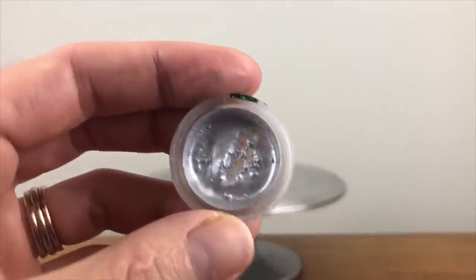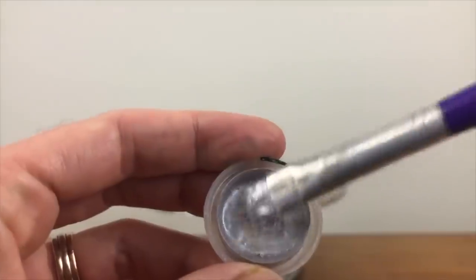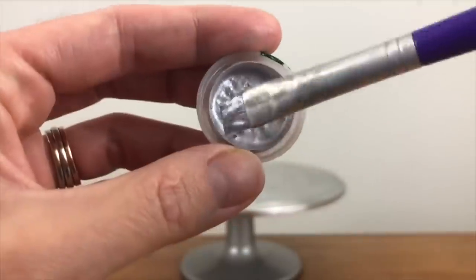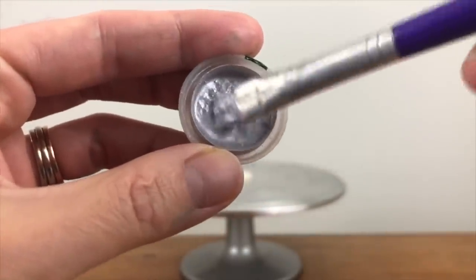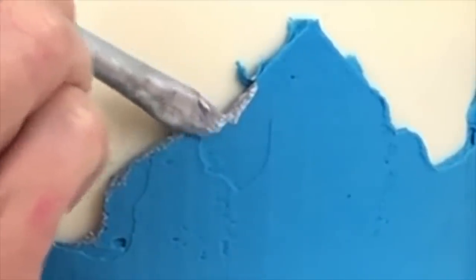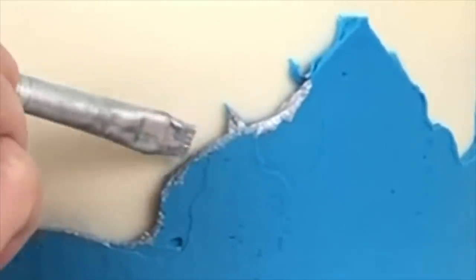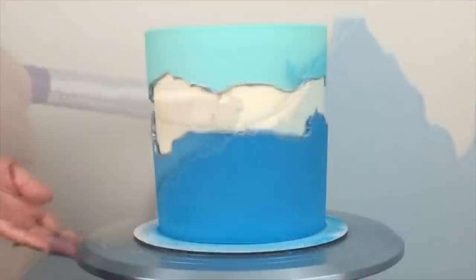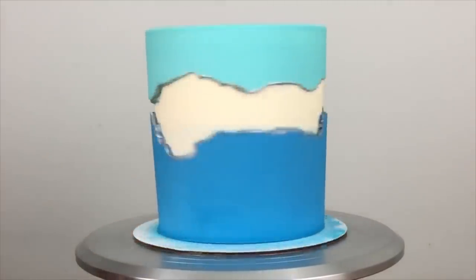If you want to paint the edges of the fault line, chill the cake for another hour to set the frosting and then mix gold or silver luster dust with vodka or any other clear alcohol or lemon extract, and then paint along the edge of the fault line. This is how the fault line cake originated, but the trend has already evolved in several ways.